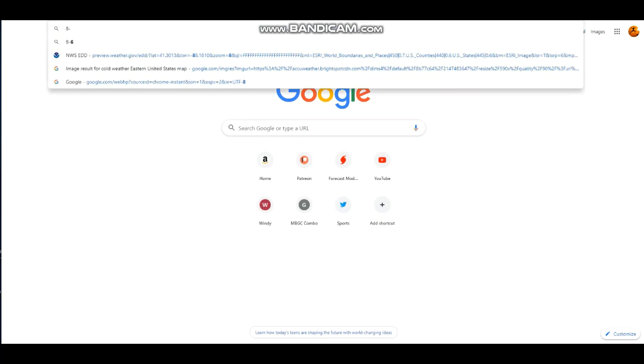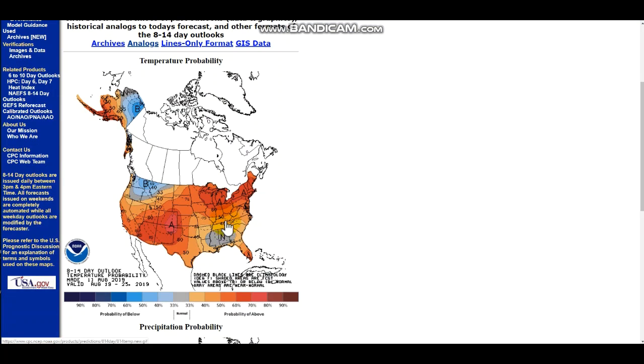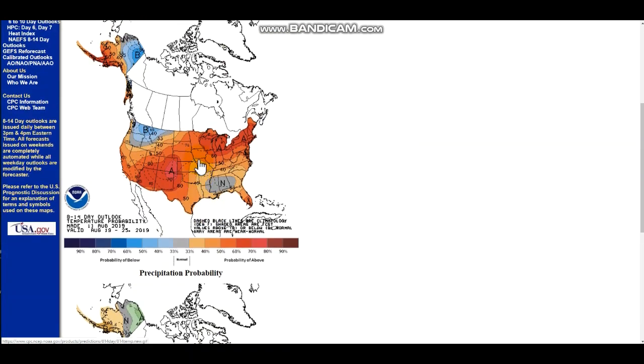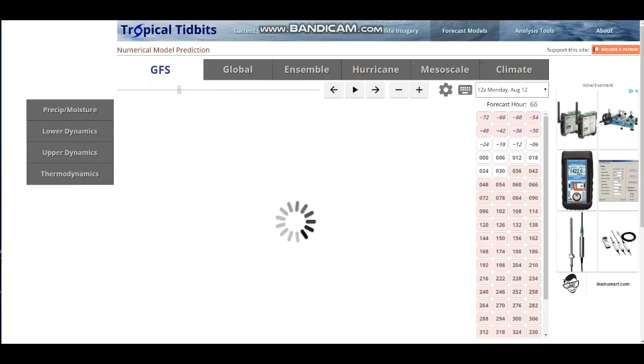The 8 to 14 day outlook, if we were to look at it, also pretty warm across much of the country. I would say they're a little bit over exaggerating this. I don't think it's going to be this warm, but they're saying pretty high confidence for quite a bit of warmth. So a very interesting pattern.